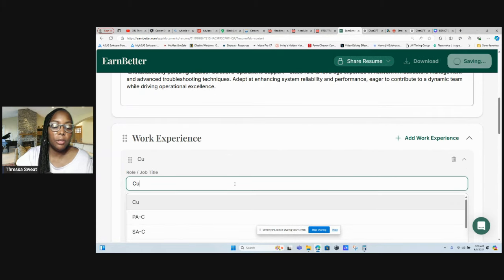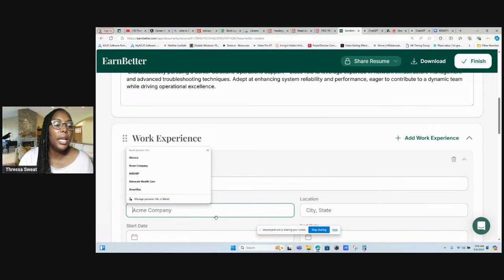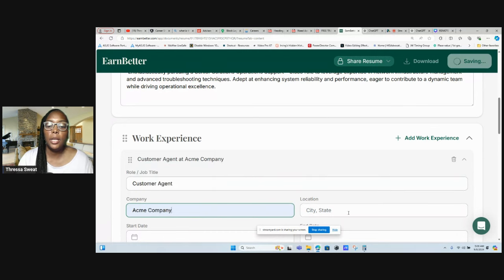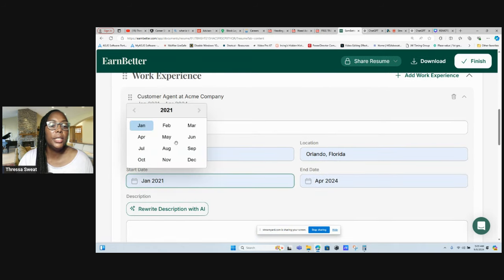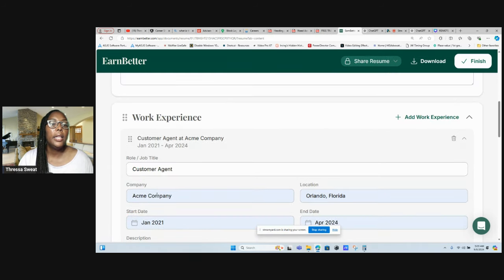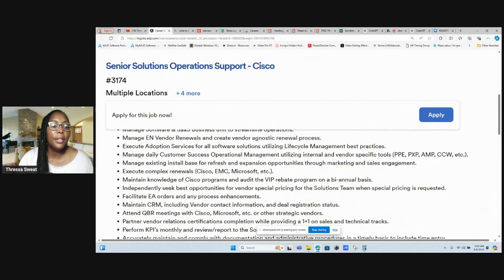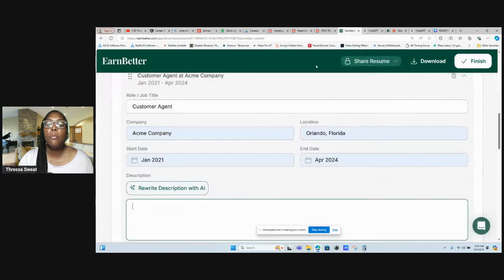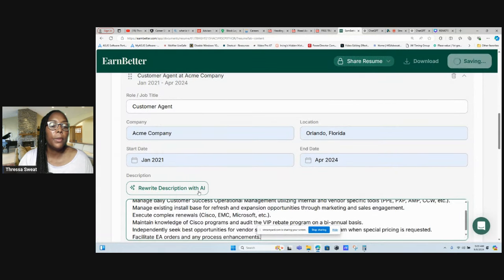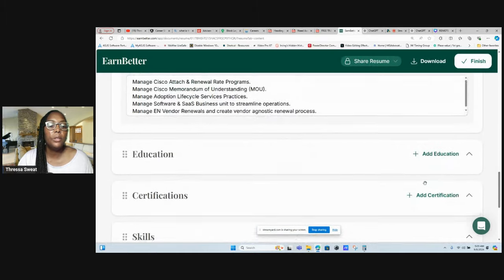If I did customer service, I can say customer agent, and then I can put in the company's name, say, for example, this company, put in the city, and then change the date as much as I want. Then I can go right here and paste, for example, what I did on the job. I'm using this as an example, right? I go back into Earn Better. As you can see, I have two jobs on here now.